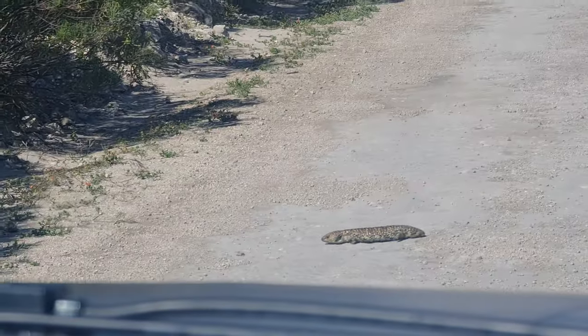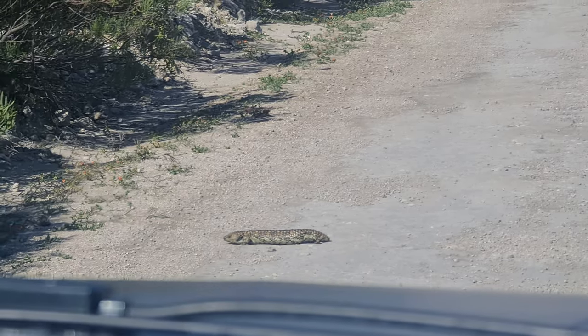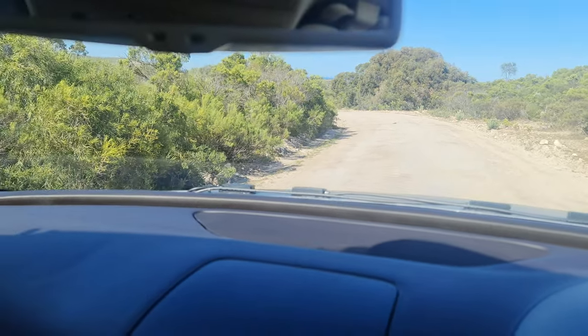Look at this little bird. This is why these little Muppets keep getting squished. Look how slow he is. There's a second one. The second one jetted into the bushes. And this one's like, easy does it. Easy does it. Gah, so slow.